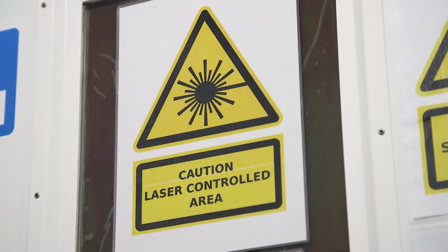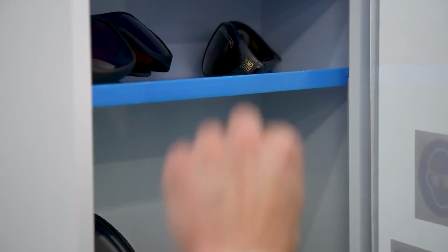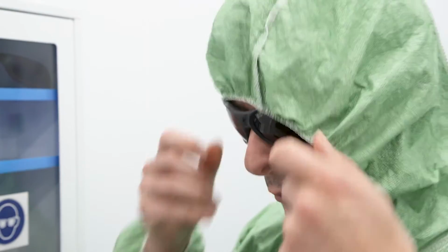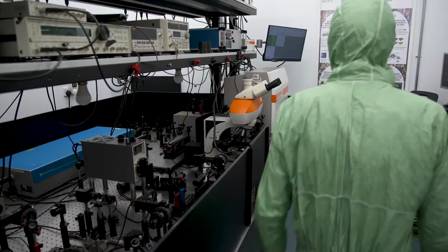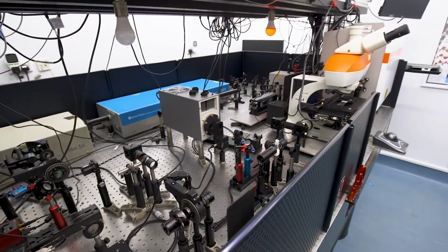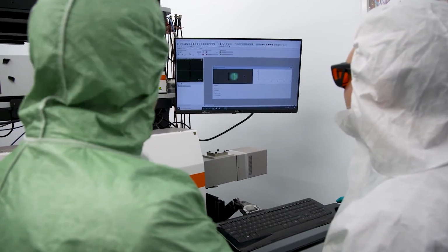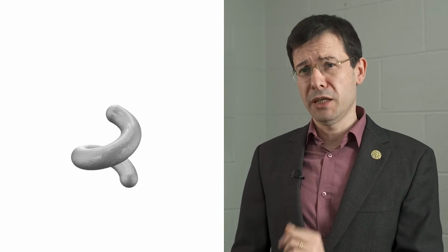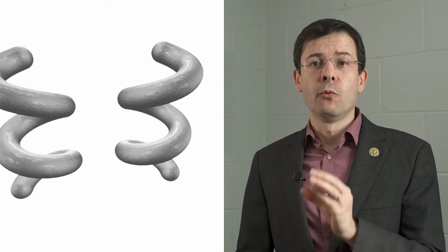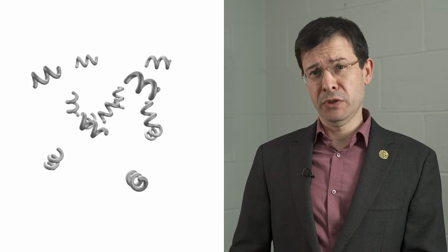In our case, we used metamolecules. These are tiny little materials that are so small that they can trick light into thinking that they're real molecules. The metamolecules we used were fabricated at the University of Stuttgart in Germany, and they consisted of little springs made of silver. Another key to our success was the use of highly sensitive equipment.